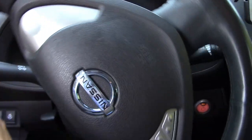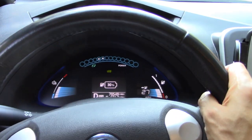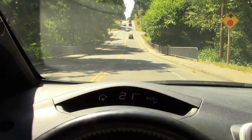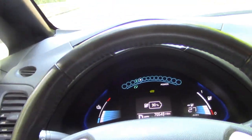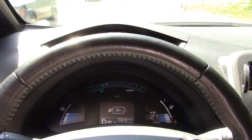So what eco allows you to basically do is drive around with almost one pedal. I actually don't have to touch the brake a lot, unless I'm coming up to a stop sign, because otherwise what I just have to do is take my foot off the accelerator and the car's regenerative braking kicks in much more aggressively to slow down the vehicle.